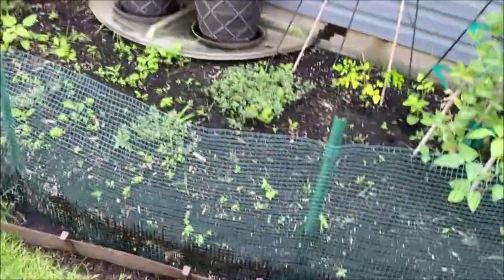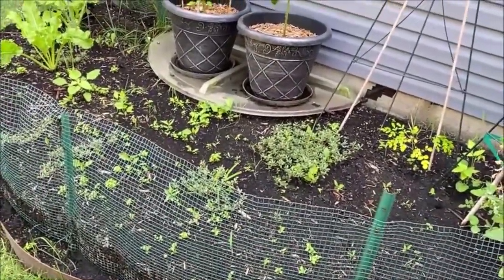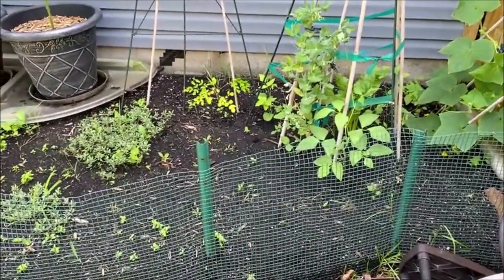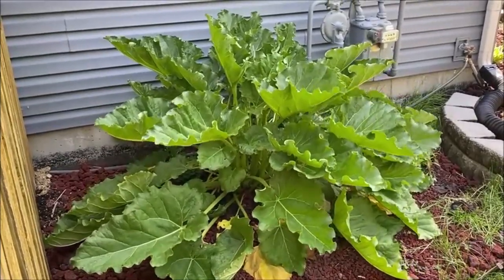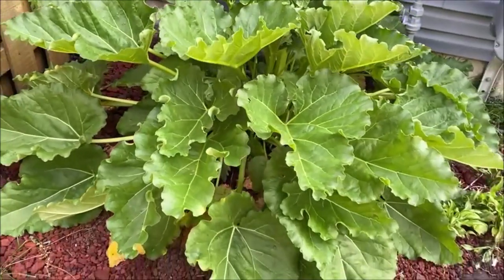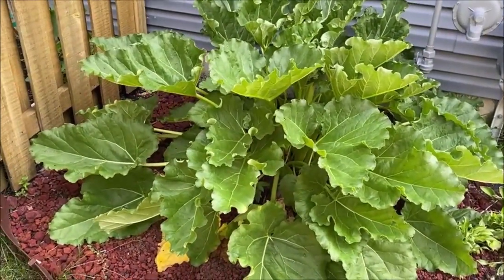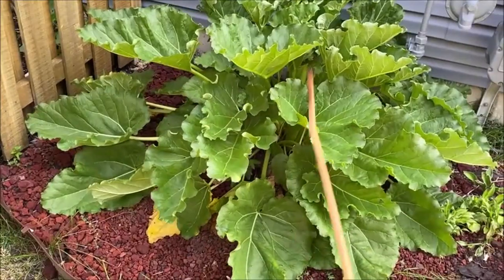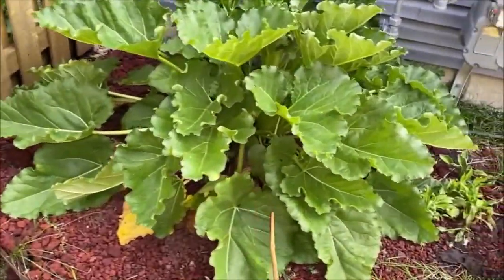Let's go around yonder. I feel like I can squeeze another tomato in there somewhere, and then use that tomato for the peas to climb. This monstrosity right here. Two feet long the leaves are. That's what I wanted my collard leaves to look like. And you know what I've been doing is chopping and dropping it on itself.